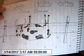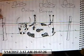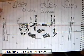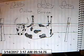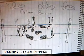Now this is actually a pretty coveted one. This is the online bovine. You'll notice, I'll see if I can straighten that out. You'll notice that he is indeed online. Those are fence posts with line between them, and he's just tied to it. So he's basically an online bovine. Let's put that one there.